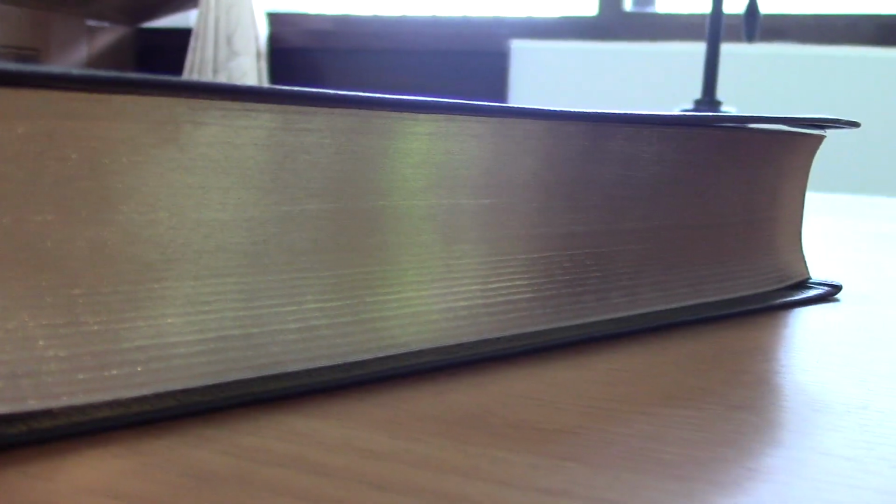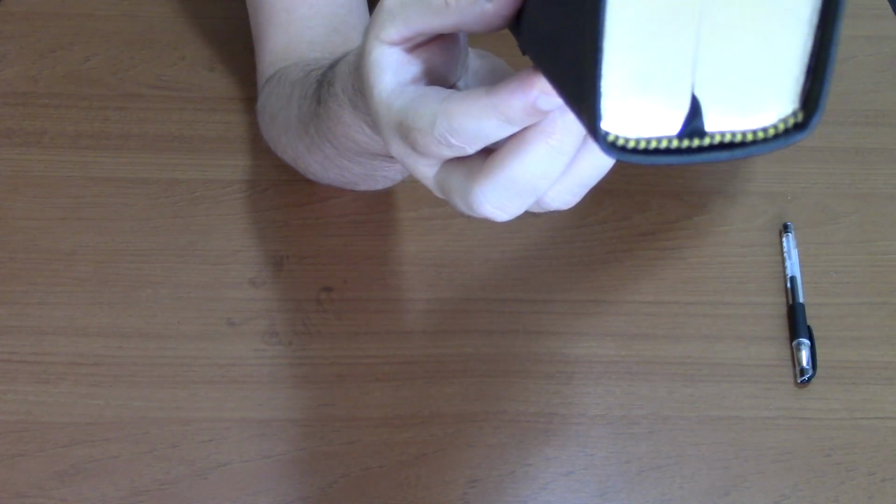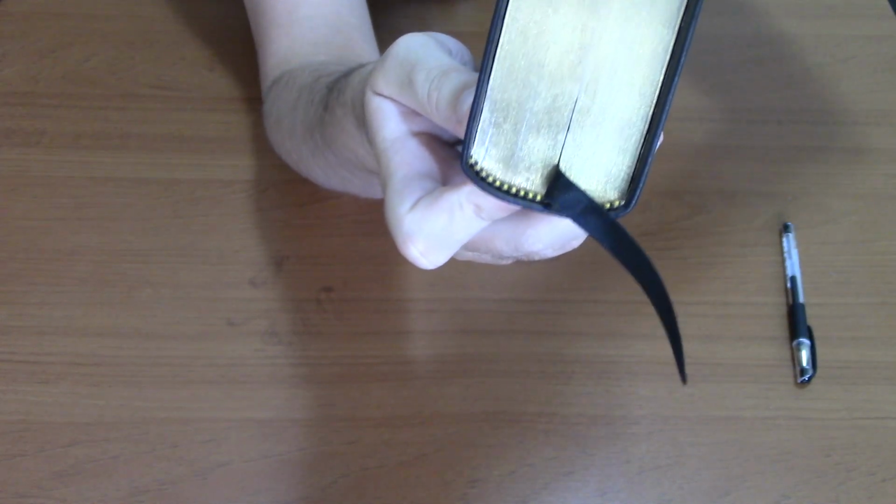I like how when you look at the Bible, you can see that the pages have been cut in a very pleasing way. The head and tail bands are unique for me at least, because they are gold and black. If you can see that, gold and black. Usually I see some other colors, but that is nice.